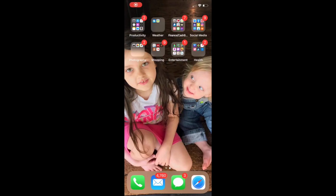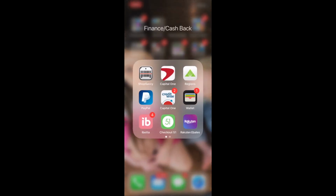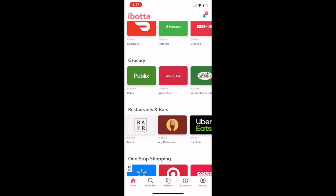I am going to screen record on my phone here and talk you through some of these apps, how they work, how much money you can get back, and all of that stuff. So here we go. Okay guys, I am going to go over here to my finance cashback section on my phone, and the first app that we're going to talk about is the Ibotta app.